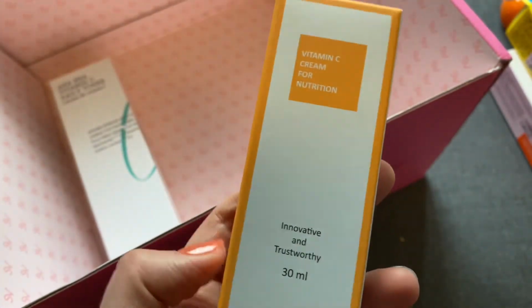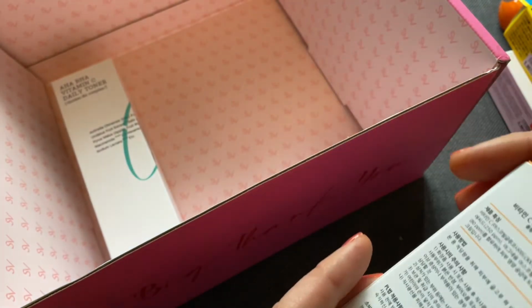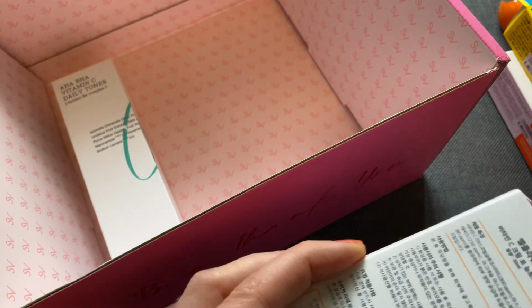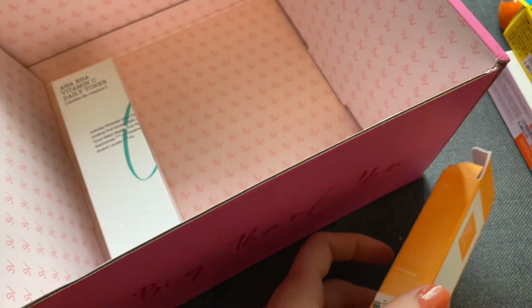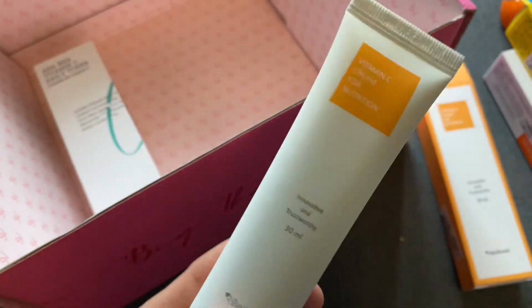It's a completely new to me brand. Bellflower vitamin C cream for nutrition. Has vitamin C obviously, but also 4% niacinamide, which can also help with hyperpigmentation and the appearance of pore size.